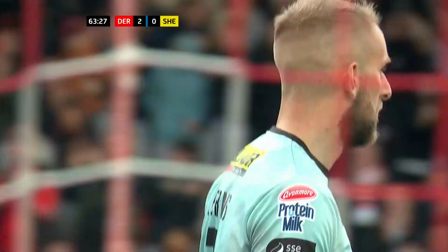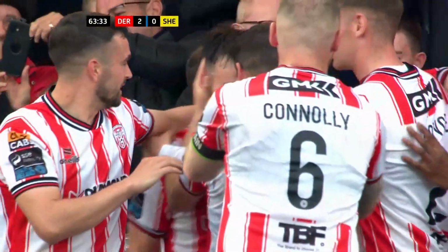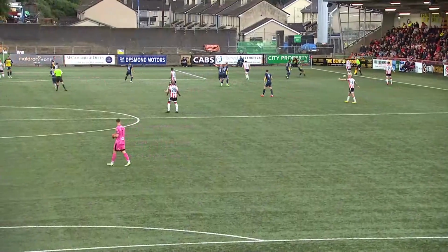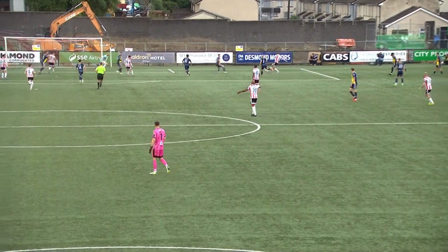Brilliant little one-two on the right-hand side, and what a ball that is across the pitch. We were saying about how Mullen's always in between the posts, unless he's out crossing the ball, obviously, and he's there, and he's not going to miss it. It's a brilliant goal from Derry. See it here, he just flashes it across.